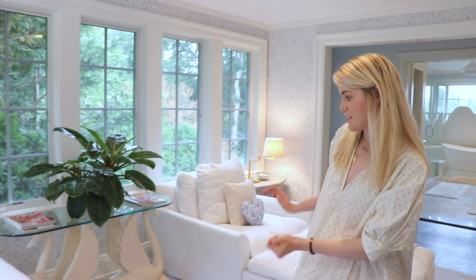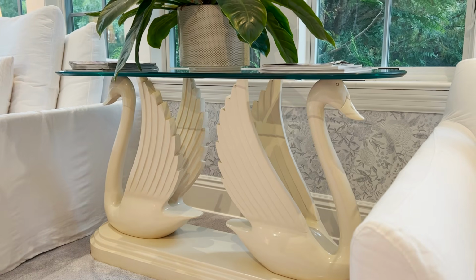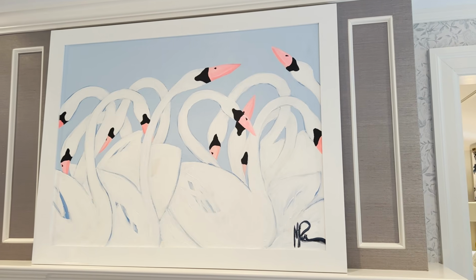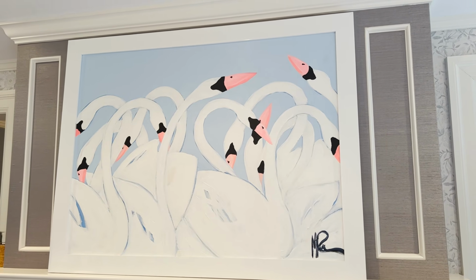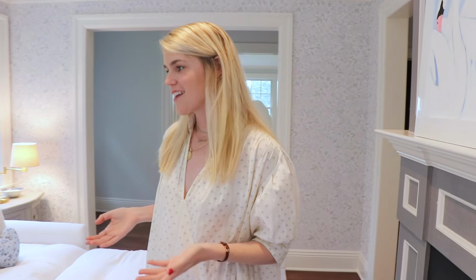So I have to say my bird theme around the house continues a little bit in this room with my swan console that I found online. And it's kind of 70s, but I like it. And my swan painting from Megan Carn that sits in here. It's just peaceful. I have a lot of swans in my garden, big swan theme. But I thought swans, peace goes along with the calm vibe of this room.